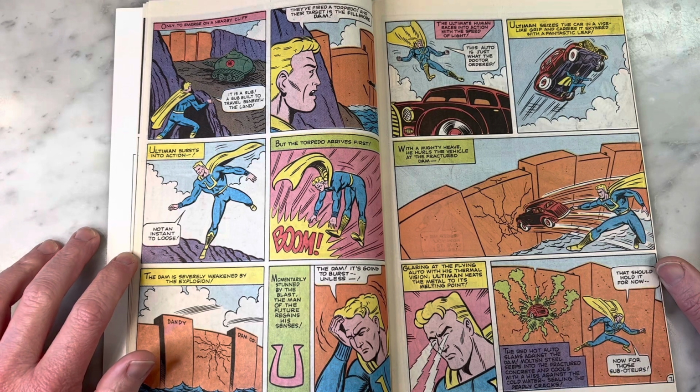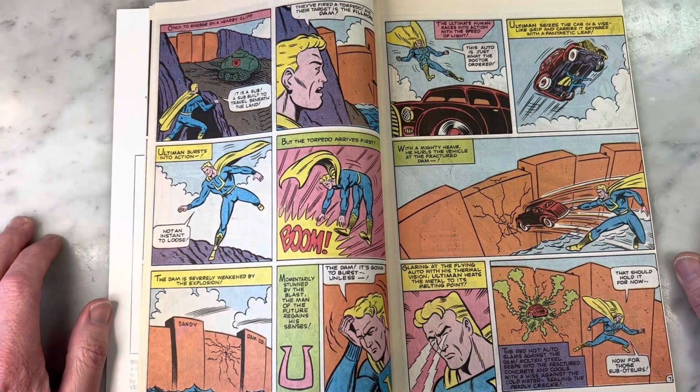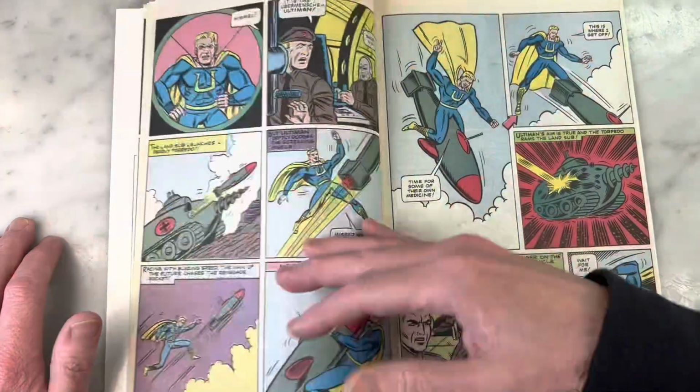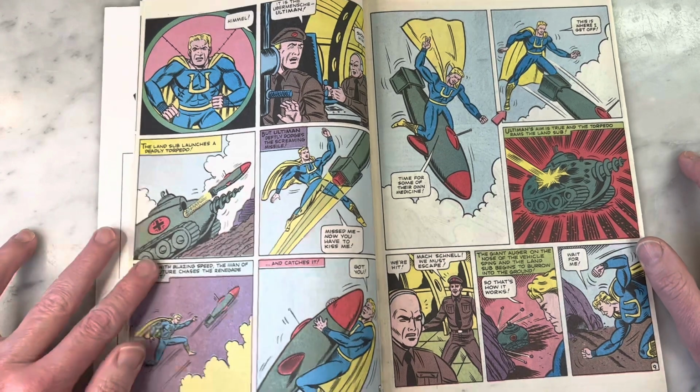And then Ultiman, with all his genius, the way he's going to plug the hole in the dam is to throw this car at it, which is conveniently parked where, I don't know, and then melt and fuse the car into molten slag, and then plug the hole. I mean, come on, is that not the best Silver Age solution? I love it.